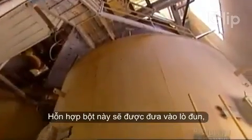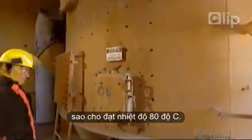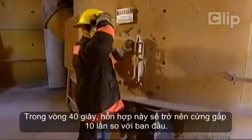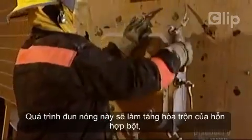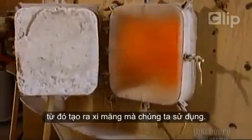Now the powder goes into a preheater. The temperature of the powder is 80 degrees Celsius upon entering. Within 40 seconds, it gets more than 10 times hotter. This begins the process of bonding the minerals together so that they'll later harden when hydrated with water.